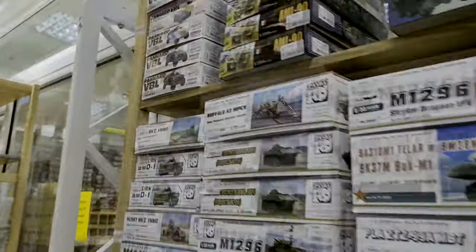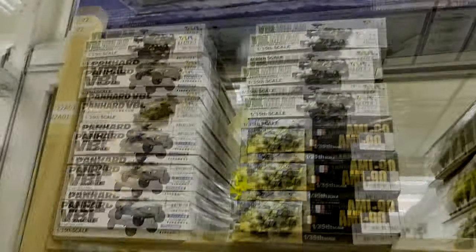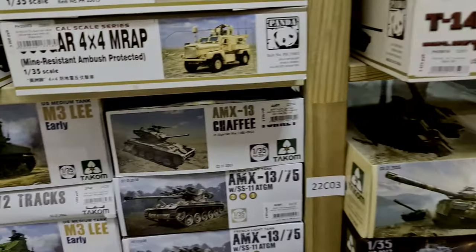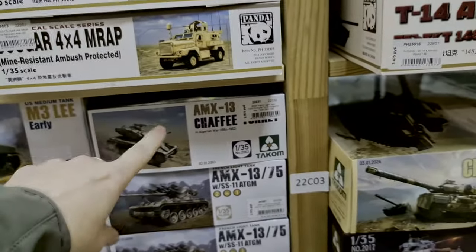And also on this side, let's start here. Tiger Models, another 1/200 scale kit. No, 1/350 scale aircraft carrier at the top there. And then we've got Panda Hobbies. And this is the start of the Tamiya range here. And fortunately here, they've got quite a few of the Tamiya kits that have gone out of production available. So this is quite a good thing.